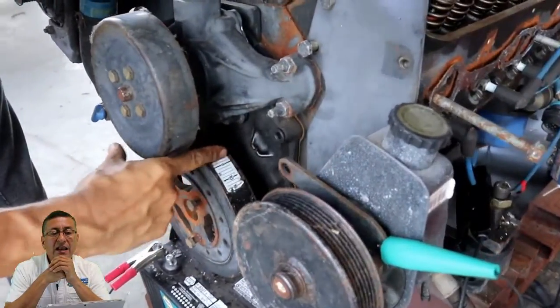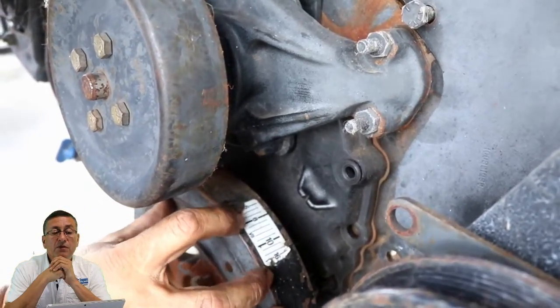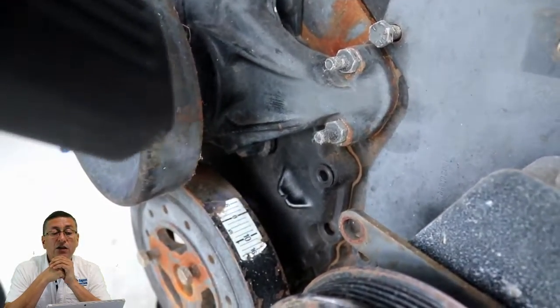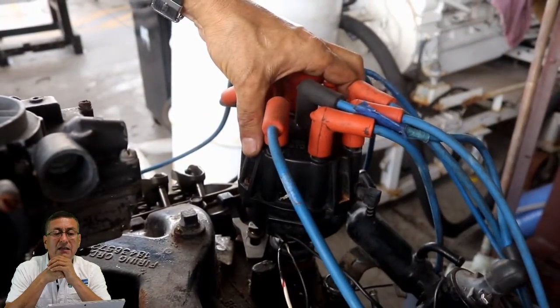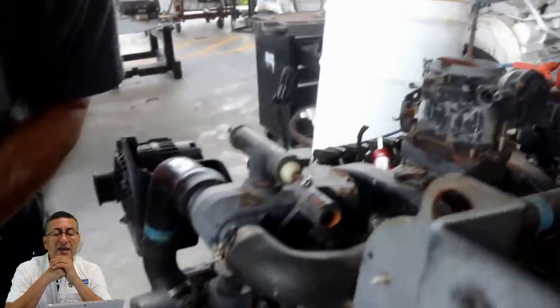This is the harmonic balancer with the zero mark in front of the mark in the timing cover. Because in this moment, piston number 1 is at top dead center, everything is in zero position, the mark is aligned. And right now, I am going to advance and retard. Advance is in the bottom. Look, retard, zero, and advance, zero. Okay.